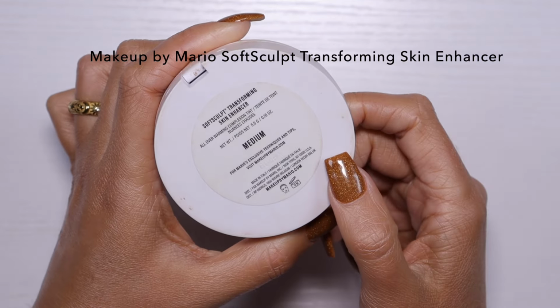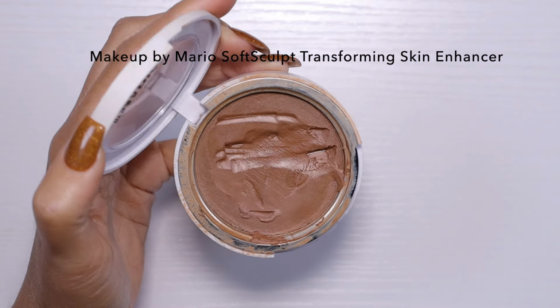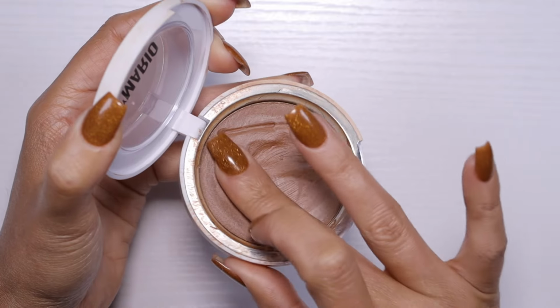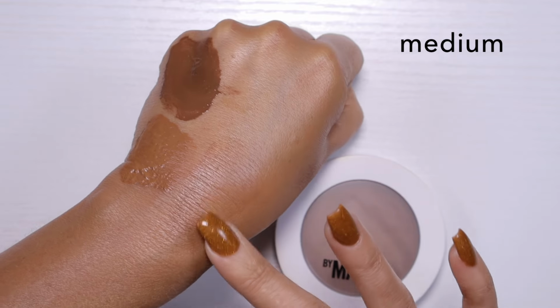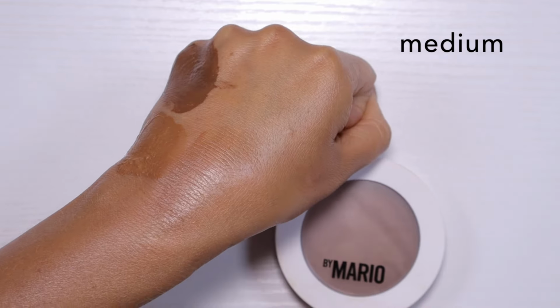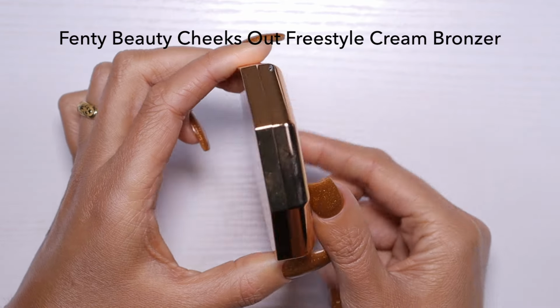And then the Soft Sculpt Transforming Skin Enhancer, like the previous Soft Sculpt Serum, it is sheer and it is multi-use. This is a very sheer, very balm-like. It can be a bit sticky. So this is one that I notice even people who don't always set with powder do kind of like to dust powder over this one. But this one is very sheer and skin-like.